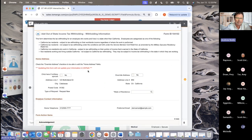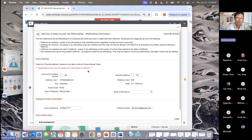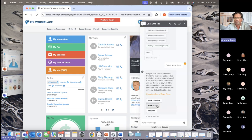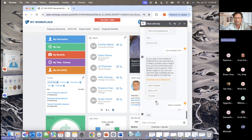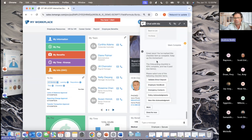This gives me the ability to fill out some adjustments to my tax withholdings based on the amount of time I'm living in this other place. You know what? I'm not going to do this. I'm planning to be in California the whole year. So I'm going to hit X there. And I'm just going to manually mark this one complete because I'm going to basically skip it. So this checklist is allowing me to manually check it off my list. There might be steps where I'm not allowed to do that. I actually have to walk through the process.